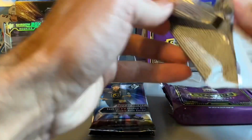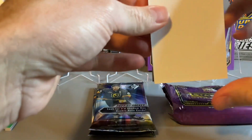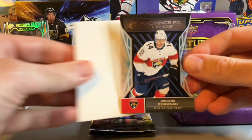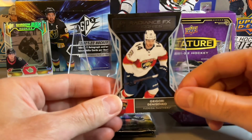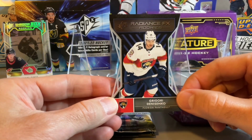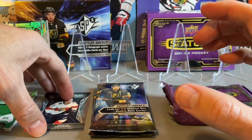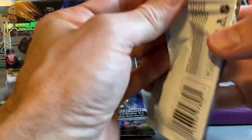Next pack up. Flip that one over. And we have a Radiance FX of Denisenko from the Florida Panthers. So no autographs yet in terms of our box or additional pack. Hopefully we have a big card in one of these final two packs.